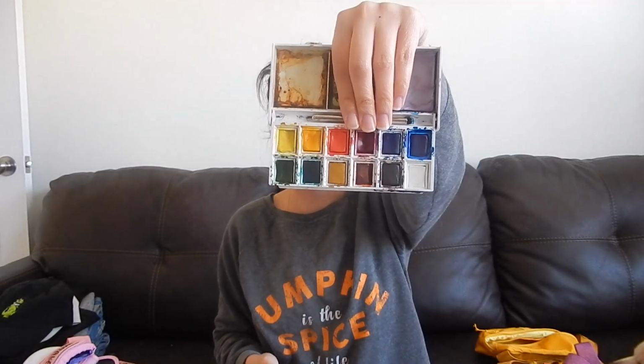Because for a while I had some ceramic or porcelain watercolor palettes in my Amazon cart, but I was just like, I can just try this out. And then these are my Winsor & Newton Cotman watercolors. I got this on Amazon as well, and this is just what I've been using to watercolor.